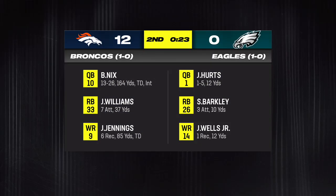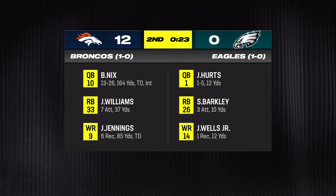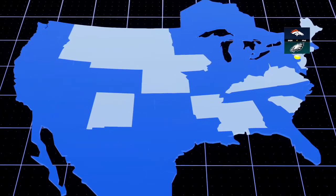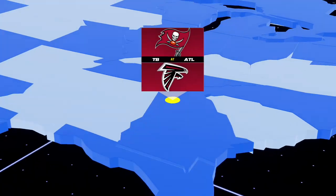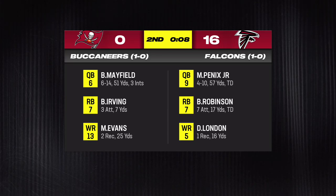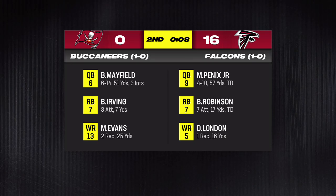We'll get started up at Lincoln Financial Field in Philly. And late in the first half, it's the Broncos who are out on top. Bo Nix has thrown a touchdown pass. From there, we head down south to Atlanta. Check on the Falcons at home at Mercedes-Benz Stadium. And they've got the lead in their matchup with the Tampa Bay Bucs. Michael Penix has thrown a touchdown pass.